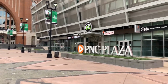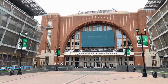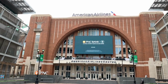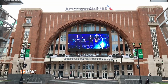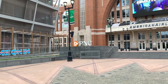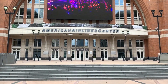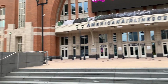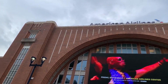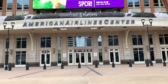So the American Airlines Center opened in 2001, almost the same year as the Staples Center. I think the Staples Center opened in 1999. And as you can see, really comparing Victory Park and LA Live, they have the same similarities. So we have restaurants on the first level. There's PNC Plaza, the entrance to American Airlines Center. The American Airlines Center is home to the Dallas Mavericks of the NBA and Dallas Stars of the NHL. Such a huge building, huge sports complex here.